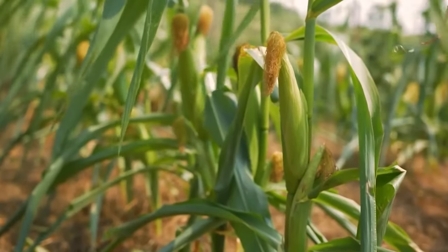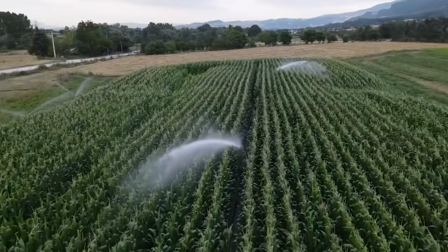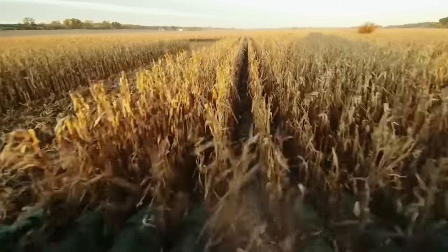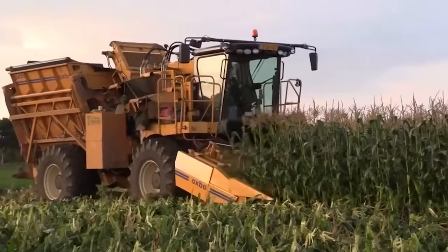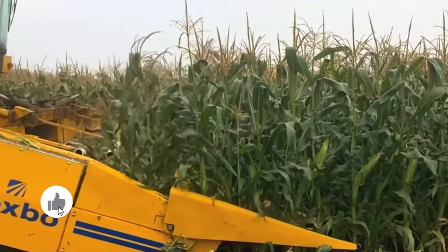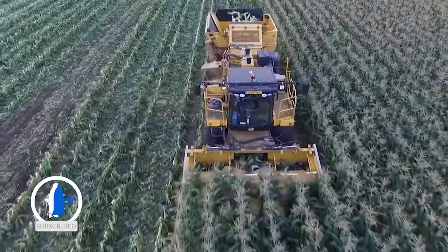Corn production involves planting seeds in spring, growing under the sun and rain, and pollinating in summer to develop ears. By late summer or fall, the mature corn is harvested, ready to be enjoyed as corn on the cob or processed into products like popcorn and cornmeal. This cycle from seed to harvest brings the golden kernels to our tables.